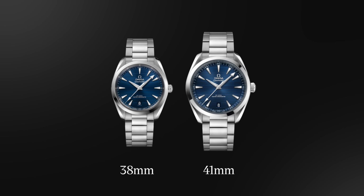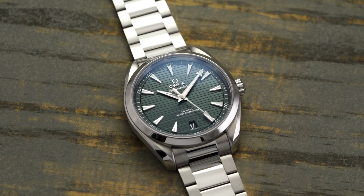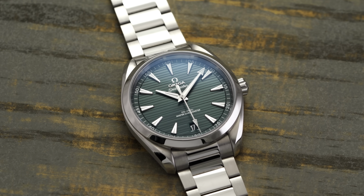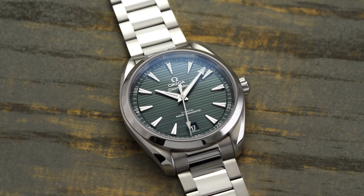It's going to wear well on smaller to medium wrists, 38mm diameter and 45mm for the lug to lug. You are seeing slight differences in the thickness, around 1 millimeter in thickness for the 38mm, so it's a little thinner compared to that of the 41mm option that's going to extend up to 13.2 millimeters and a lug to lug of 47.9 millimeters, right around that 48mm cutoff.